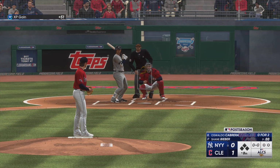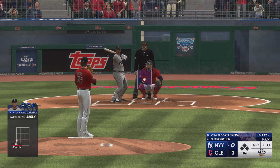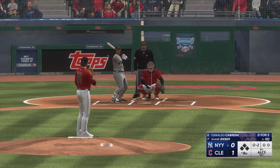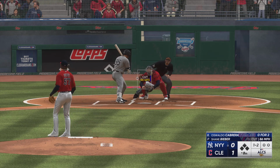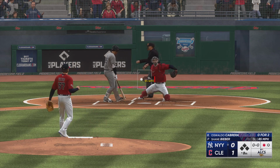New inning getting started, and stepping in for the Yankees, Oswaldo Cabrera. Fought off foul. Here comes the 0-1. And a strike in there. Man, he is just dialed in right now. Every pitch thrown with so much conviction. Just off the inside corner. Now 1-2. Got him looking.